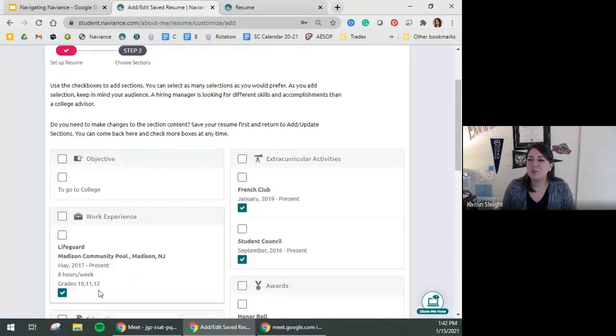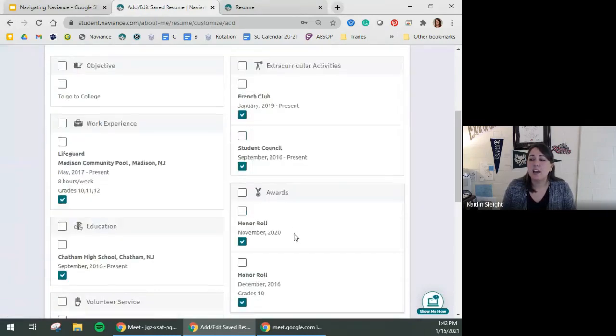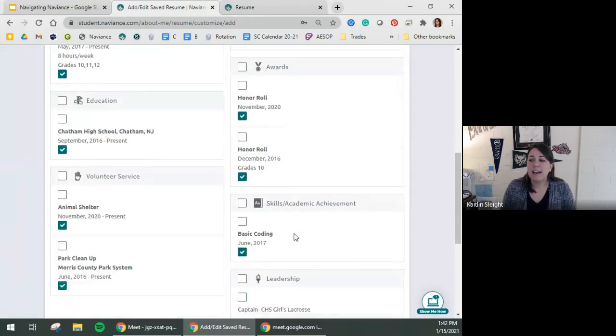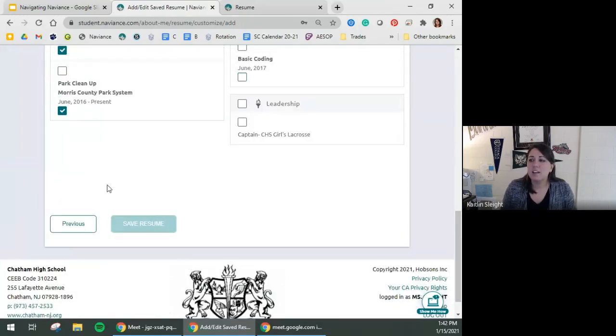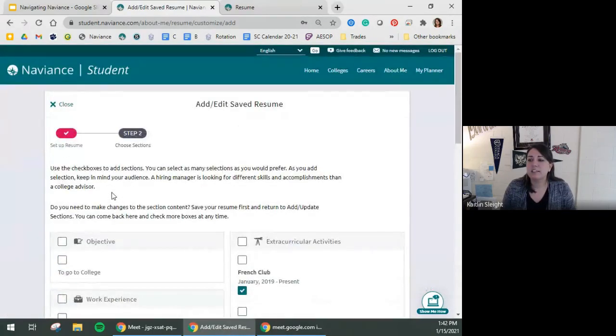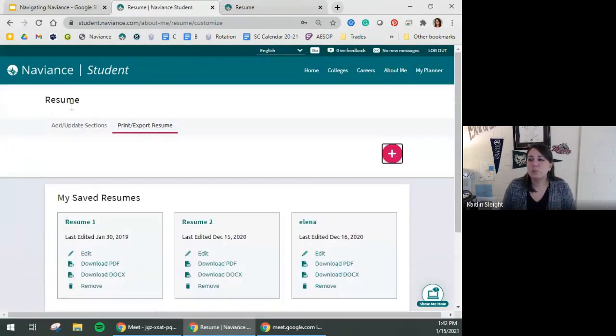If I hit continue, I get to choose which things I want to keep on it. So let's say I don't want to include the fact that I did the coding class. I could unclick it and I could do save resume, which is really nice. So that is a great resource. I highly recommend that you do. It saves it as a PDF. You can also transfer it as a Microsoft Word document, which is great.